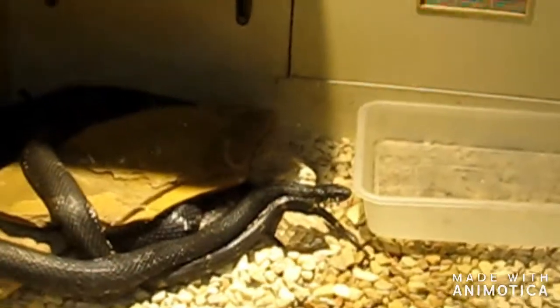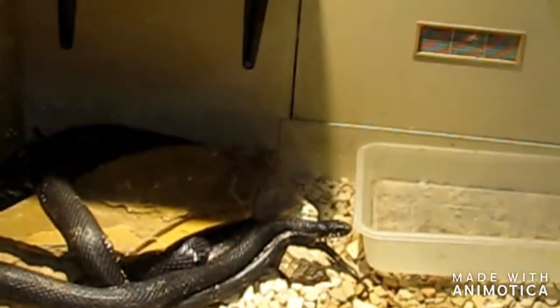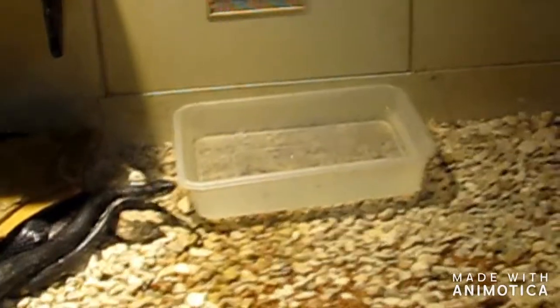Just have a look at that. This is a Russian rat snake. These are from a snake you hardly see. In fact, they're kind of rare in the US, and I think it's cool that they have them here in South Africa. These are from like Asia. Pretty big rat snake.